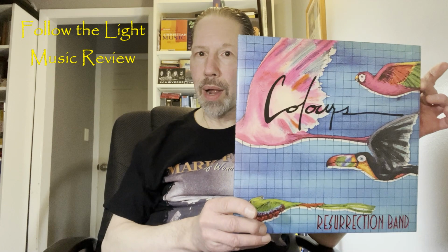The first was the traditional black one. That's the one that I have. Then in royal blue, and then clear with splatter. And I believe you can still get those. If you have a chance to get them, I would highly suggest it. I'm going to show you the one I have. This is Colors, reissued by Girder.